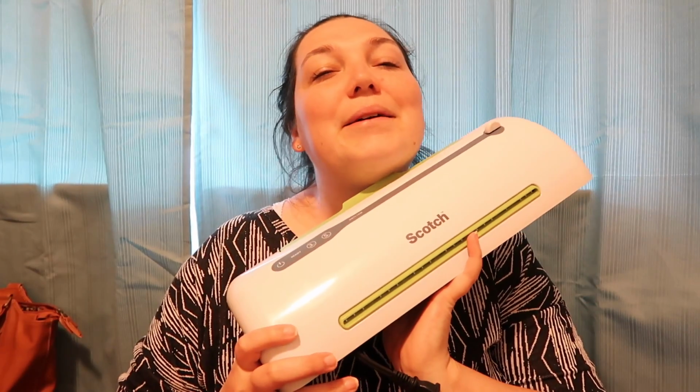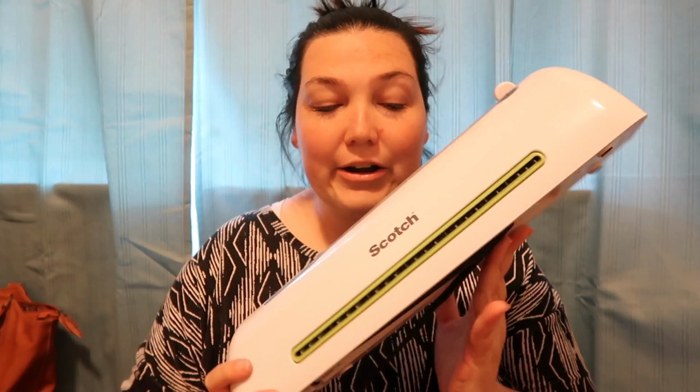The next thing that I purchased was a laminator. I am so excited to have a laminator. I had one before and it was kind of a cheap one, and I actually sold it because honestly we needed the money at the time and I wasn't using it, and then I realized after I sold it, I really need it. So I got a new laminator. This is a Scotch laminator. I got this from Amazon, and I did get a package of laminating pouches. And we're gonna go quick because my battery signal just went on.